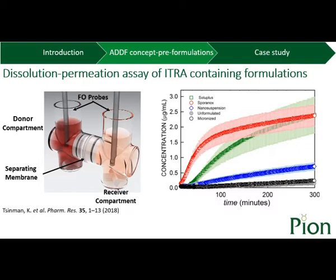The concentration time curve of the acceptor chamber shows that the flux of the amorphous formulations of HYDRA, Soluplus containing and Sporanox, was found to be significantly higher than any of the crystalline forms. The Sporanox formulation showed the highest initial flux, but after 2.5 hours it was reduced to a similar level to the nanosuspension formulation. Although the initial flux of the Soluplus formulation was lower than for the Sporanox, it was not reduced as drastically as the latter after 2.5 hours.